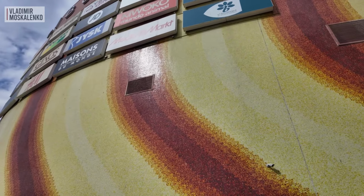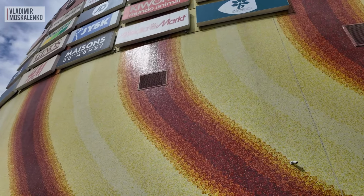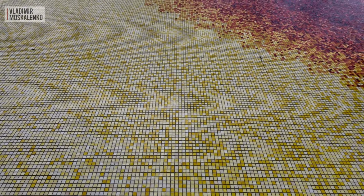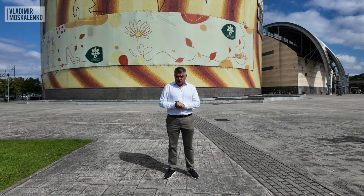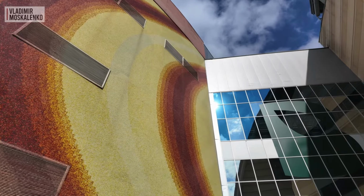There is a certain logic to it. Firstly, the mosaic does not fade. Secondly, it is not afraid of moisture, which is obvious. And it is not afraid of temperature fluctuations, which, in general, are not uncommon in this area, as there are both frosts and it can also be quite hot and sunny here.